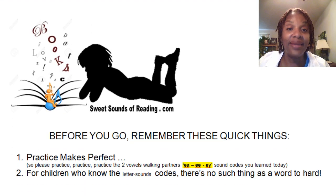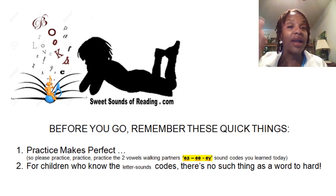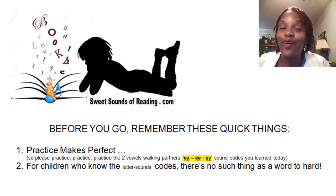Now, with that being said, boys and girls, before you go, there are these quick things I want you to remember. Number one, practice makes perfect. So I want you to please practice, practice, practice. The two vowel walking partners sounds that you learned today, which were EA, EE, and EY, which all three make what sound? E. Good job. So there's three ways to sound out words that have the E partner sounds in them. And the second thing, for children who know the letter sound codes. And who's that? You. That's right. There's no such thing as a word too hard to read.